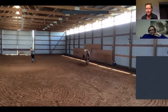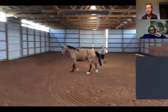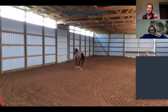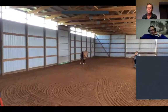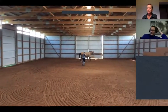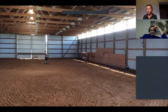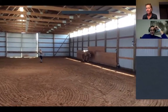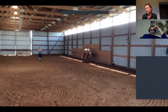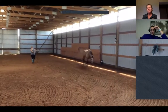But you also have the option of leave him in long and low, but be very precise on your inside rein and stand still with your feet. Make the circle more precise and see if he pulls himself out of long and low that way. If he doesn't come out of long and low that way, he's probably going to stop and get stuck. And then you move forward anyways. So you can play with that.